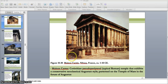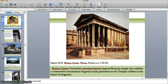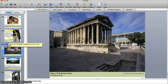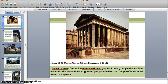I wanted to go back to this because this temple, I'm not sure if it says it in the PowerPoint or not, influenced Thomas Jefferson, the former president of the United States, and influenced his architecture a lot. So that's something to make note of, that he was influenced by the Maison Carrée, which is now in modern day Nîmes, France.